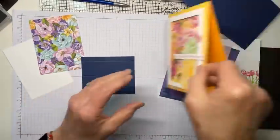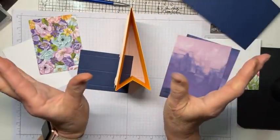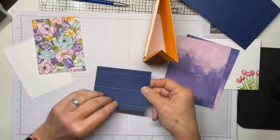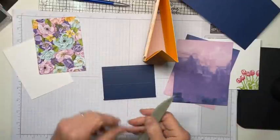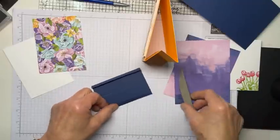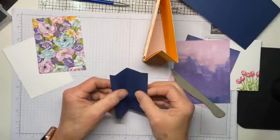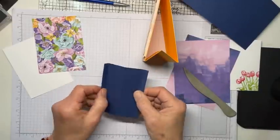If you look at how this is, you can see that these two 3/8 inch scores are folded as valleys, and the center score line is folded as a mountain. So let's go ahead and do that. We'll get that turned over and give it a good score, and then get this turned over. Probably the hardest part about this card is keeping track of which way things are going to go together, but it's doable, I promise. If I can do it, you can.